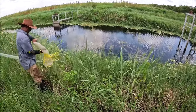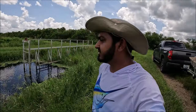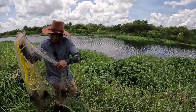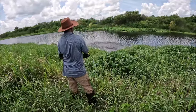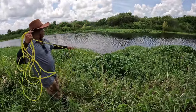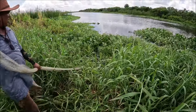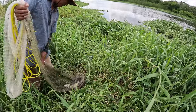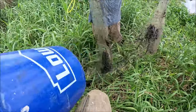Nothing? Nothing. We're gonna go check some big one. Alright, let me try. Yeah, I got. No, it didn't. Oh, it's a smoky one. No. Oh, it's a bass. Big bass. Gone? No, a bass.